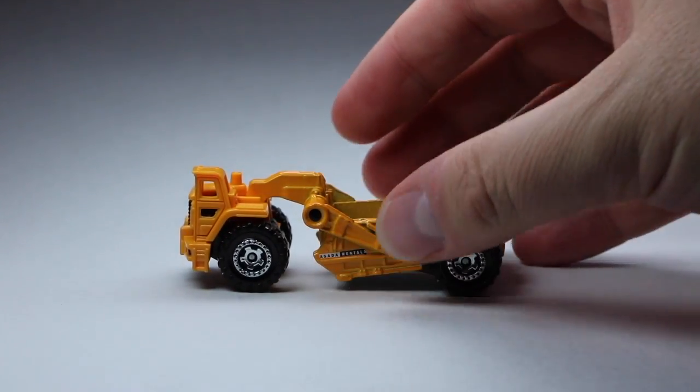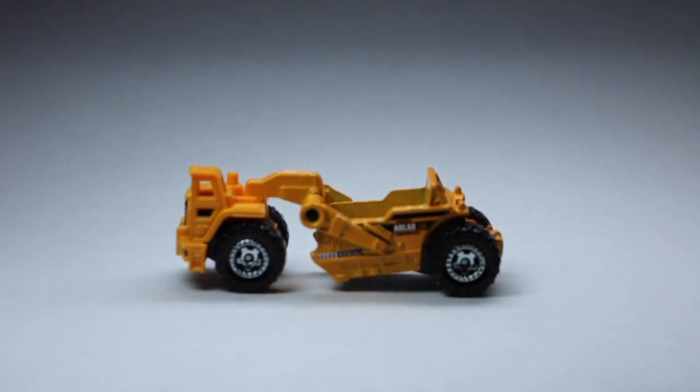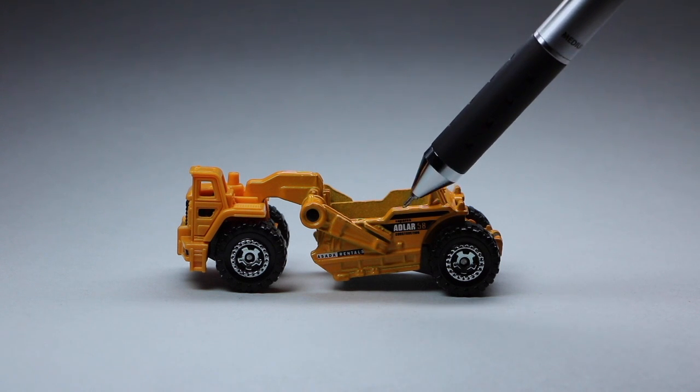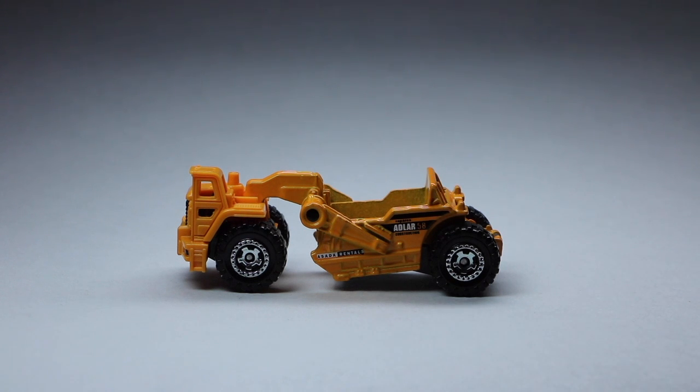But one of the things that is a signature Michael Giralda design is for little codes to show up. This is the white Adlar scraper. There's a reason why it's called the white Adlar scraper. It's actually a rare variation, but if you look closely you can see Adlar 58, and that is Michael's name backwards. The 58 is the HE of the first part of his last name.